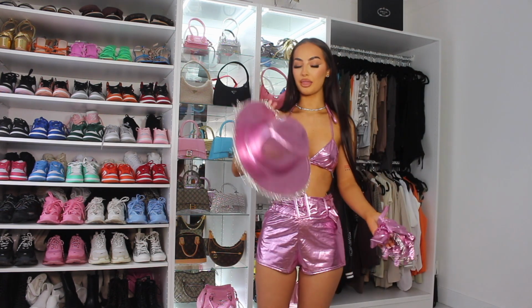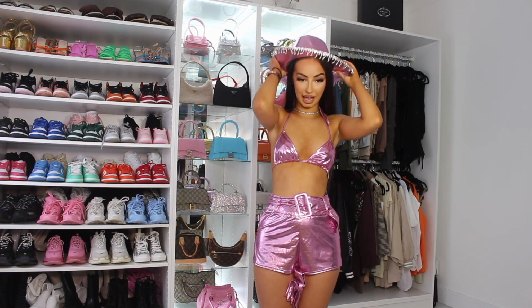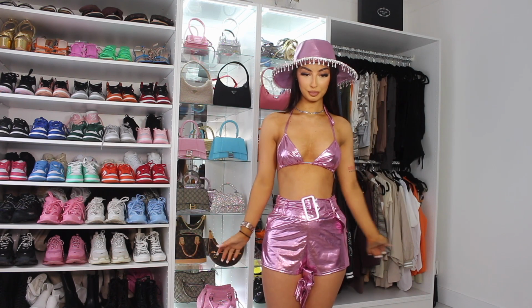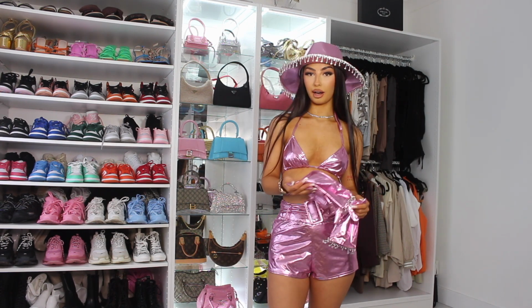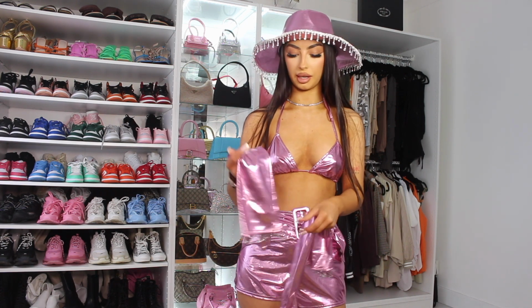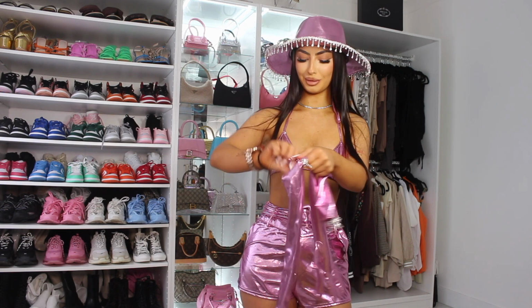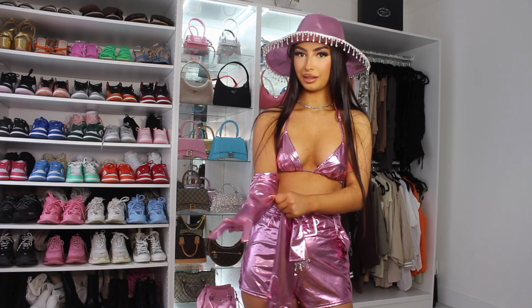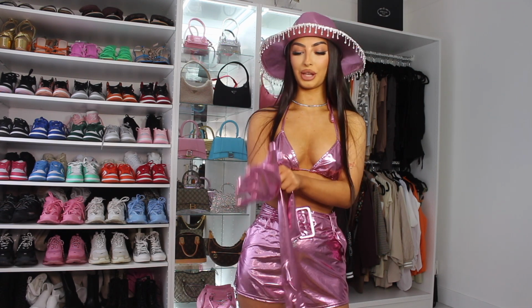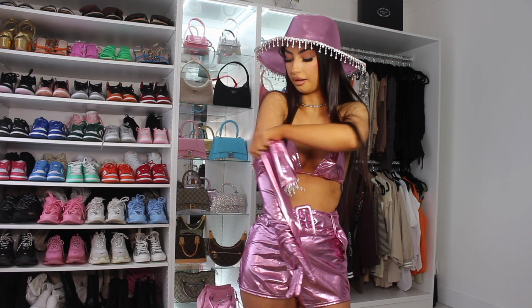Still, it does come with these accessories. Comes with the gloves and the hat. I mean, the hat is too big for me because I have such a pea-sized head. I mean, it's not bad. It's not bad. It's giving very Kylie. Can you see all these diamantes on it? And then the gloves, wow, metallic gloves. I might use these another time for an outfit. Oh my god, that's so creepy. That is the creepiest thing ever.